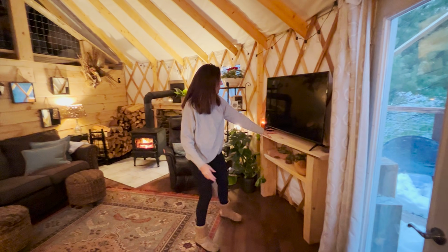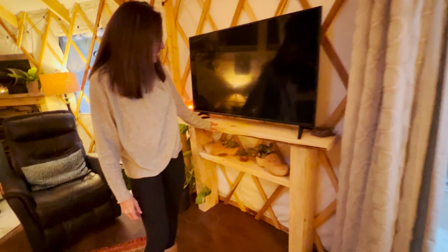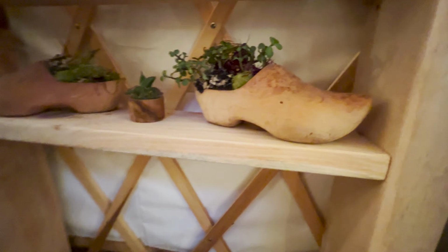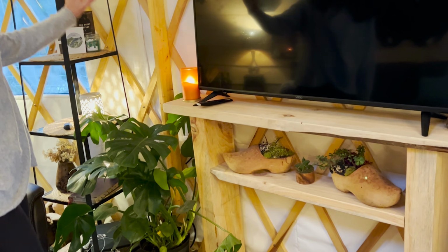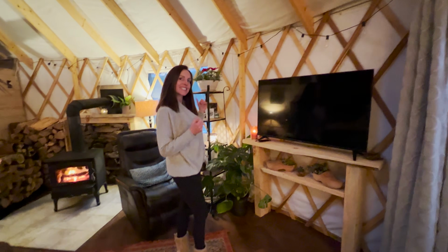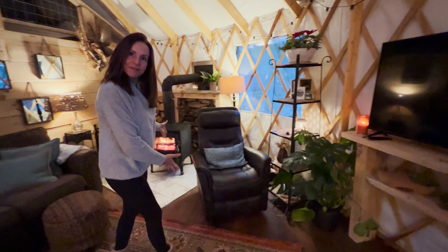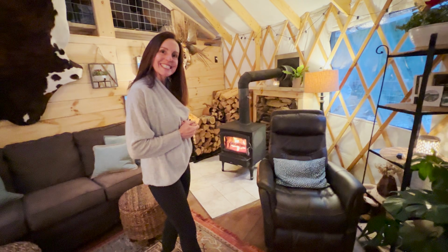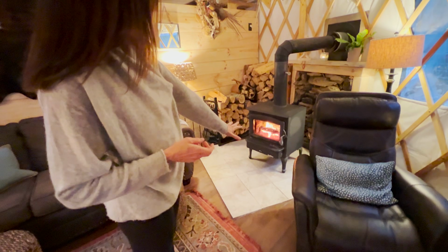I built these shelves out of some of the wood that we had harvested from the land. I found these fun little knickknacks in one of the vintage stores in Floyd and put some plants in them. And put the TV up, which we don't use too often, but when we do, it's nice to have a little entertainment. Little seating area, little recliner that you can lay next to the stove and get nice and warm and toasty. This is the tiling we put down.